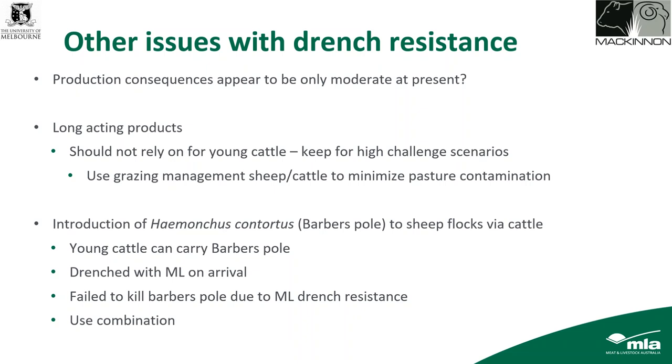I just want to make a comment about long-acting products, and I know a lot of people love them because they're labour-saving and convenient, but really, we're talking long-acting moxidectin and the like. I think they're a great product, but I wouldn't be relying on them every year. I'd really be focusing on keeping your young cattle on low contaminated pastures so you don't have to consider them necessary. But perhaps in really high challenge years, they might be worthwhile. But I think grazing management is a really important part of the whole story to minimise your reliance on that product.